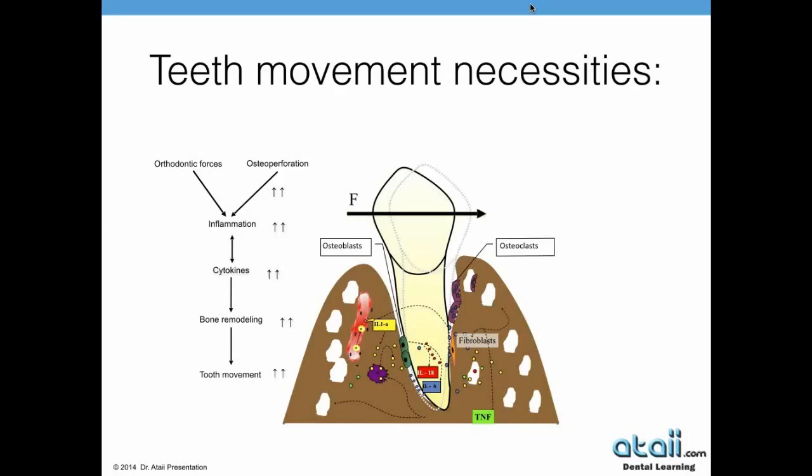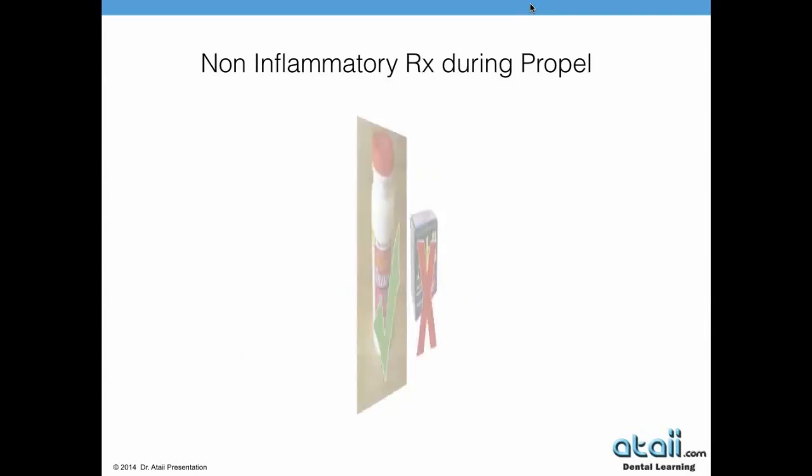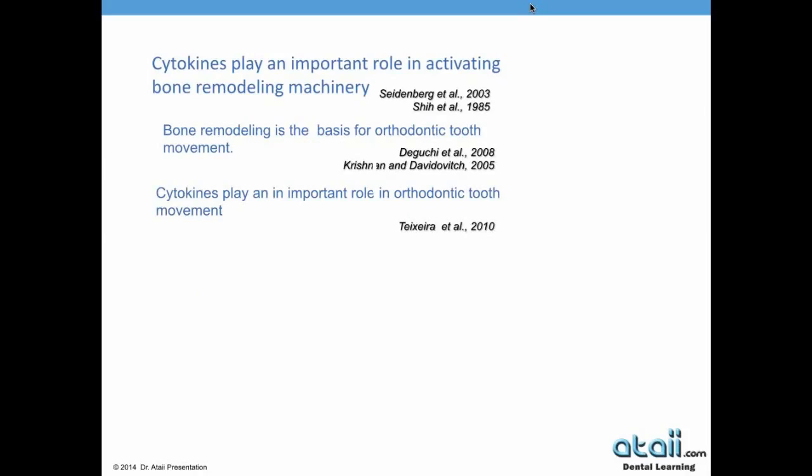So by us, we can now change the aligner every week. You have the attachments on the tooth, and now we're going to introduce osteoperforations in the bone, allowing the tooth movement. What's important in orthodontic treatment is you do not give these patients any Motrin or Advil. Because in dentistry, if you do a root canal or extraction, that's wonderful, you can give them an anti-inflammatory. But we want inflammation, so you want to avoid giving these patients anti-inflammatories during the use of Propel or actually any orthodontic treatment.